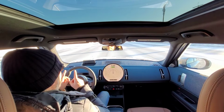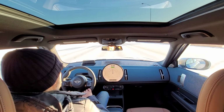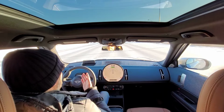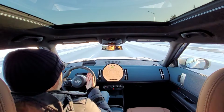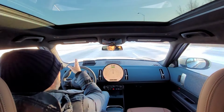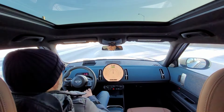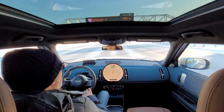The Assist Plus is not available. I'm not sure why. There you go. It tells me to keep my hands on the wheel. Normally the Assist Plus should kick in already, and it doesn't for whatever reason. It's geo-locked to only certain locations, but it should be working on these multi-lane highways. It did work on the 404 before, it did work on the 400.